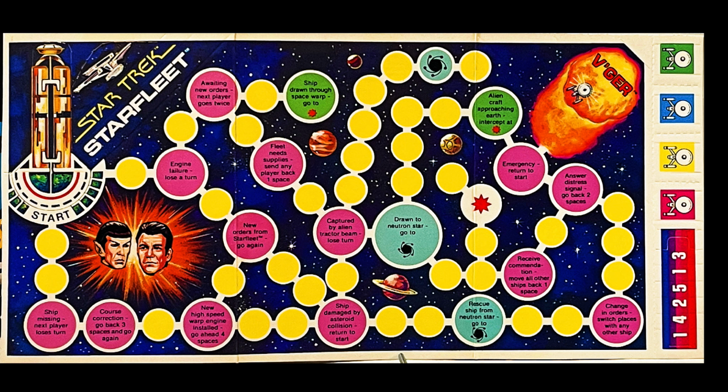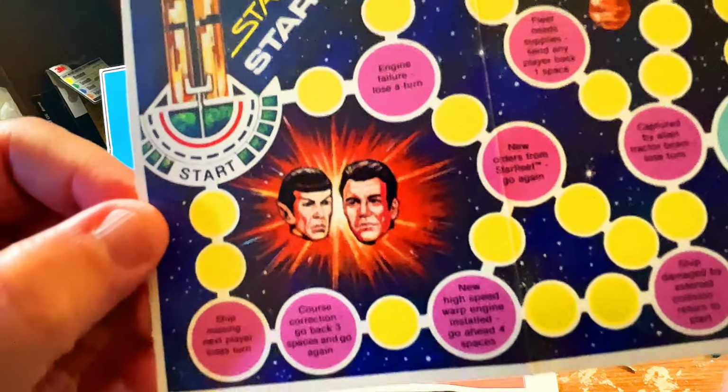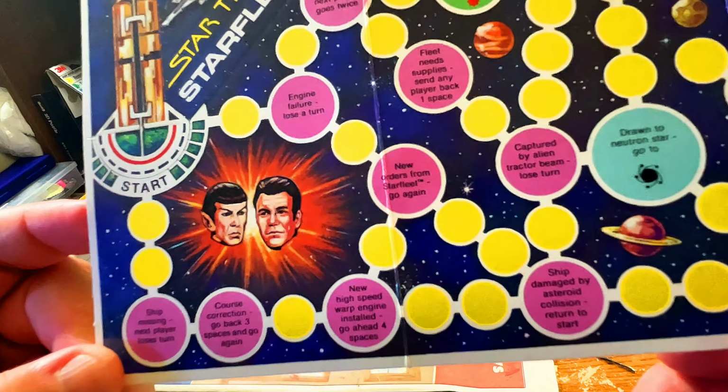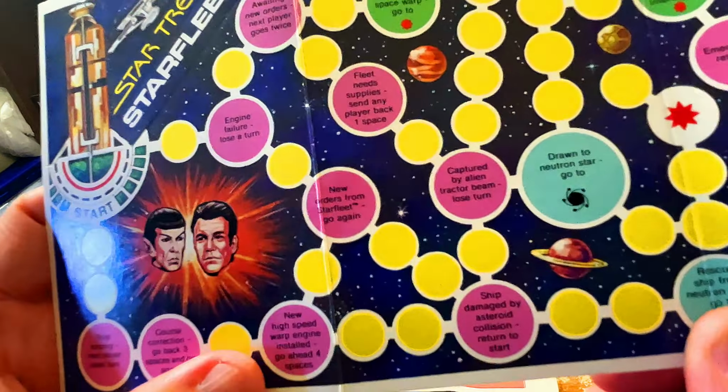So that being said, let's take a look at the commands. So we've got start. And the first one: the ship is missing, next player loses the turn. The next one: course correction, go back 3 spaces and go again. New high-speed warp engine installed, go ahead 4 spaces. New orders from Starfleet, go again. Engine failure, lose a turn.